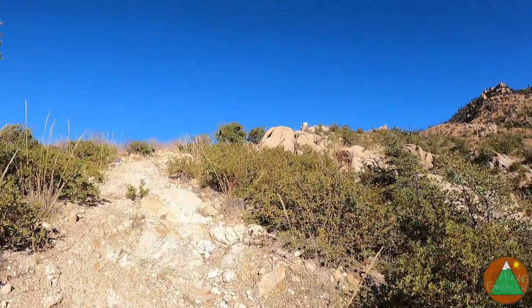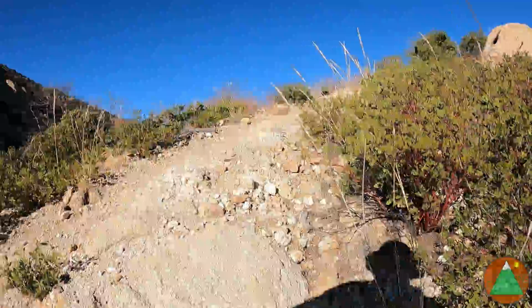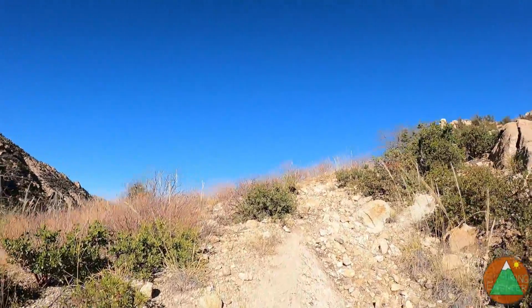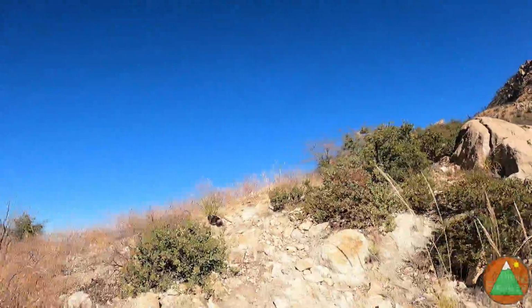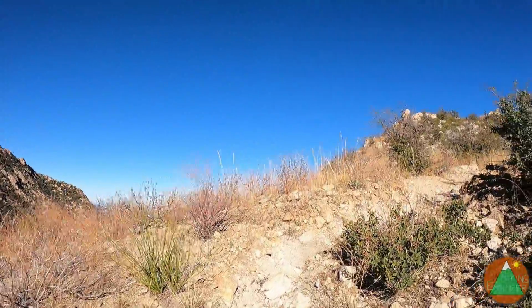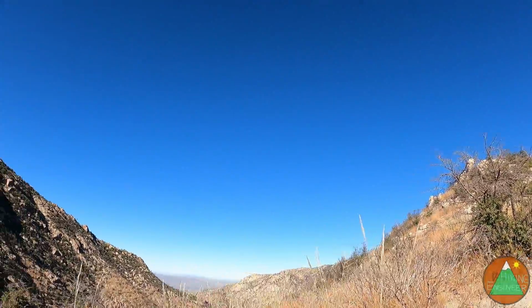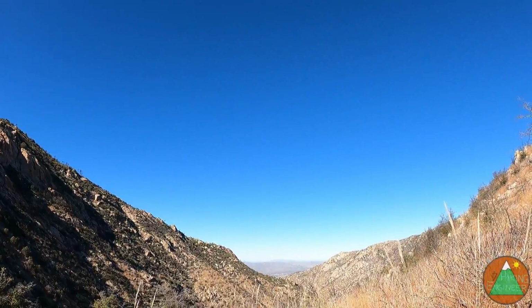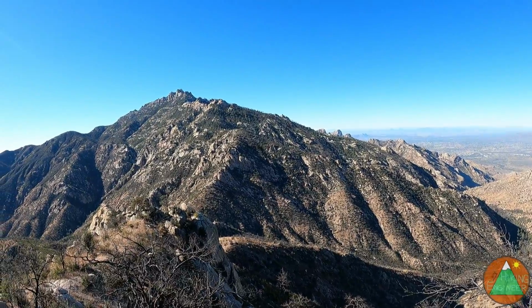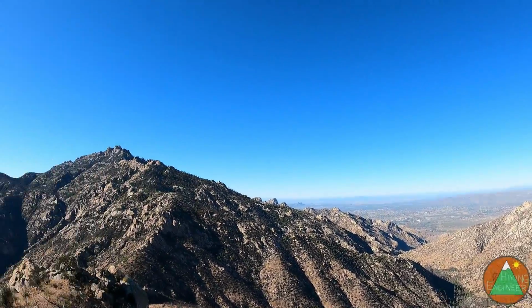Yeah, this is steep and rocky for sure. I don't think it'll be like this for too long. Oh wow, you can start to see the other side now. Pretty cool view from up here.